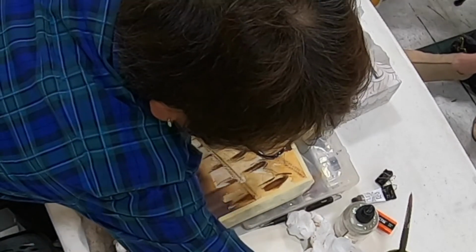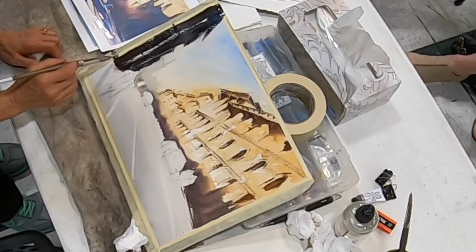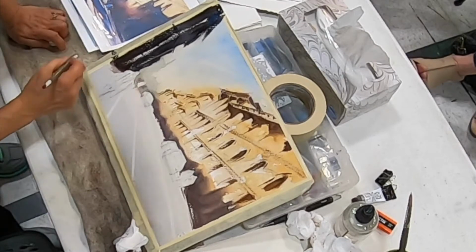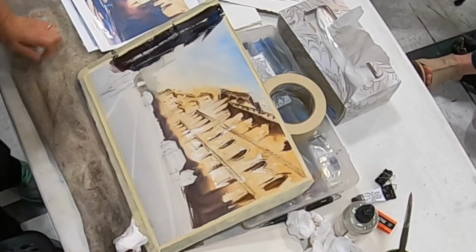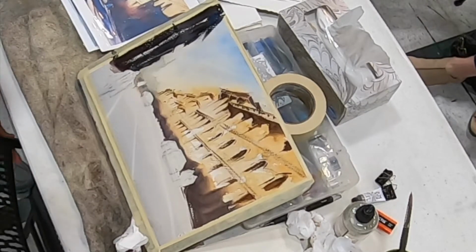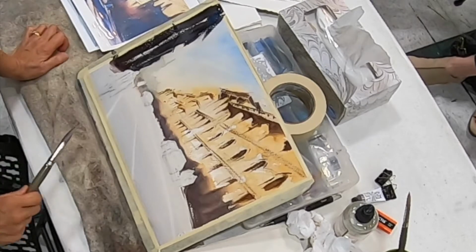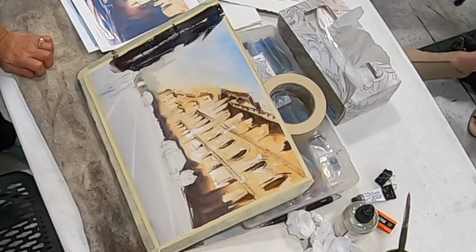And I'm going to soften the bottom with the water so that you have some connection to what's underneath. It won't be a sharp edge. Can you see? No? Okay.